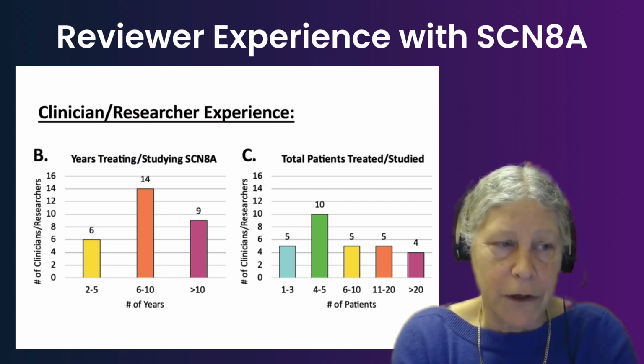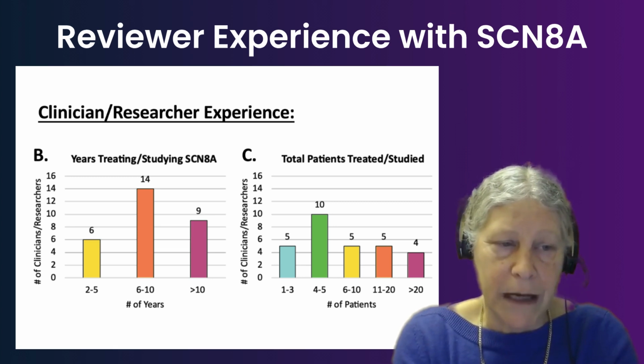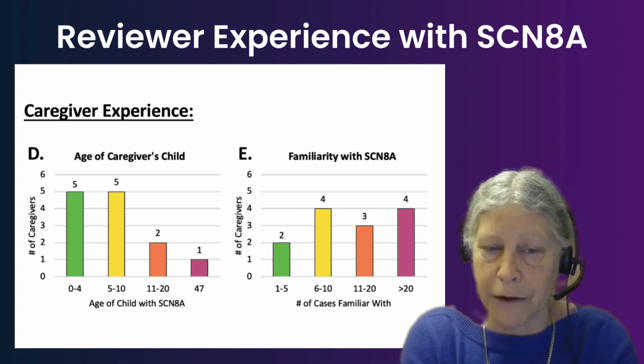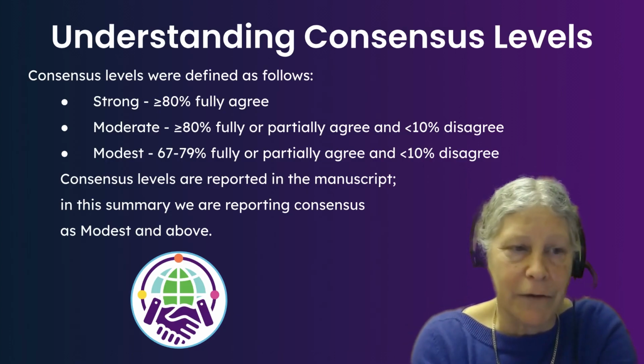For our reviewers, for the clinicians, we asked them how many years they had been involved in either treating or studying SCN8A, and you can see for the vast majority that was more than 6 years. We also asked how many patients they had treated with SCN8A, and again, you can see for the majority that's more than 4 patients. For the caregivers, they were asked to indicate the age of their loved one with SCN8A, and also to indicate, besides their loved one, how many other cases of SCN8A they were familiar with. You can see that the caregivers were familiar with certainly more than 6 other cases in the vast majority.